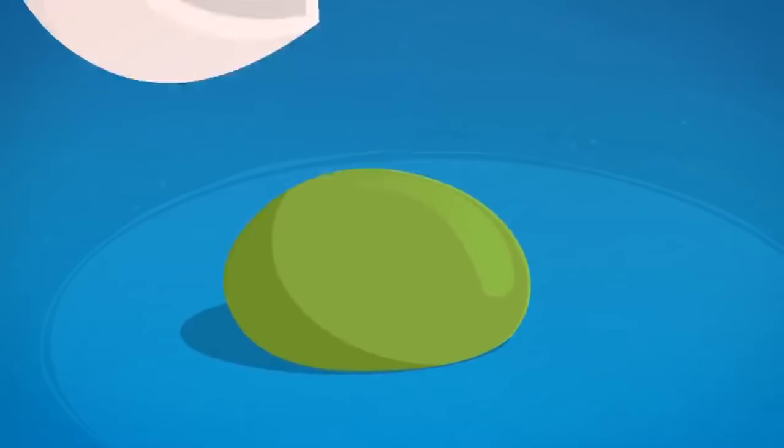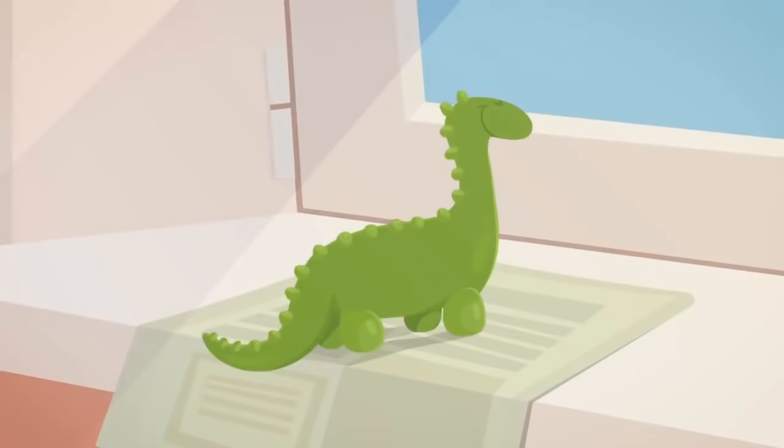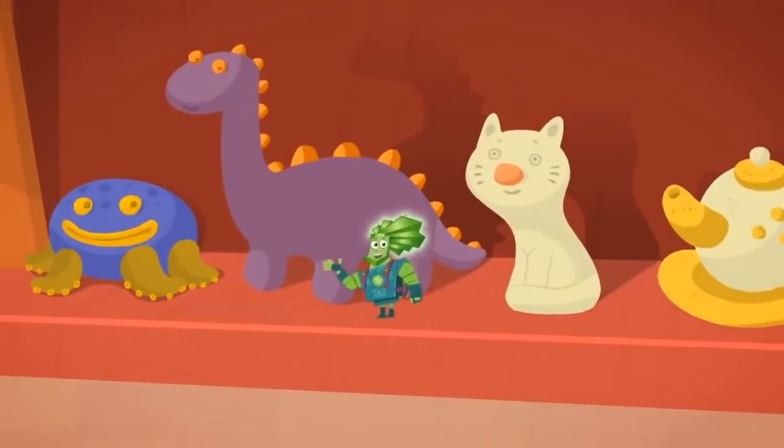That's it! Your modeling clay is ready to be sculpted. When you're finished, don't forget to let your figures dry in the sun. That way they'll get nice and hard and last you a very long time.